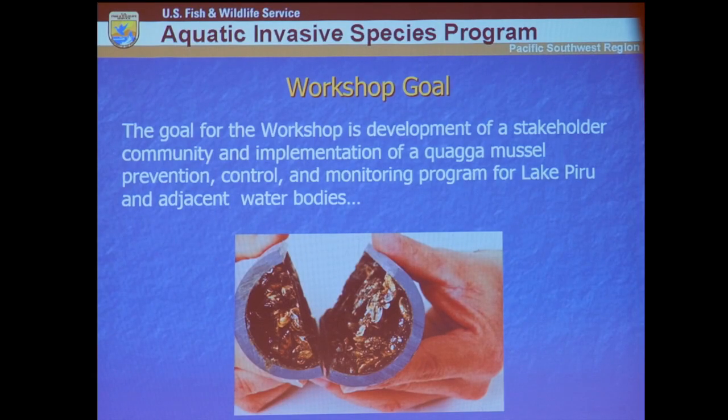So with that, we'll talk about the workshop a little bit. The goal of the workshop is to develop stakeholder community and the implementation of a quagga mussel monitoring program for Lake Piru and adjacent water bodies. That's the ultimate goal of this workshop and what we want to try to accomplish when everything is said and done.